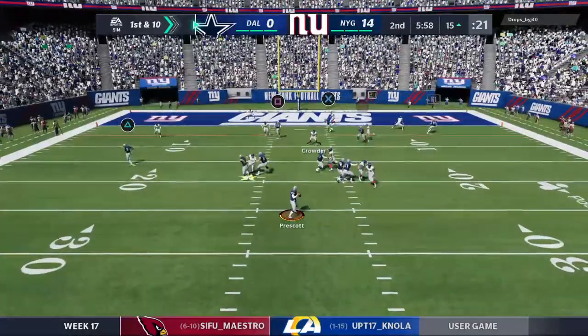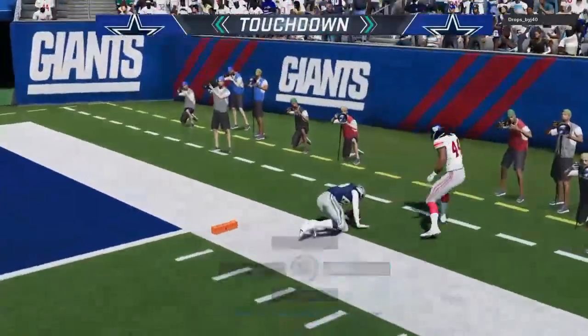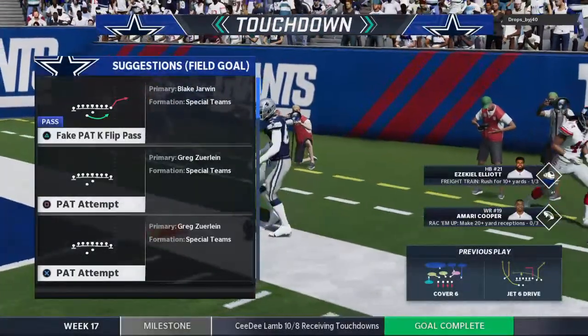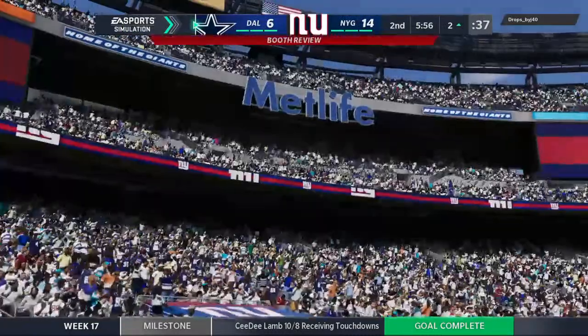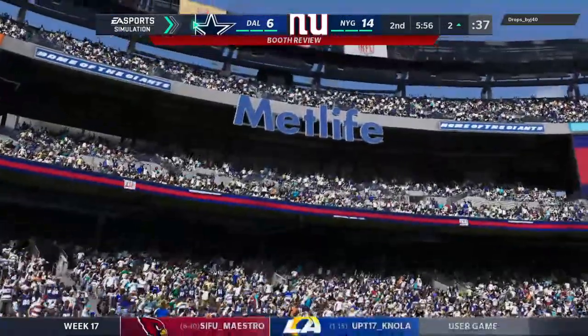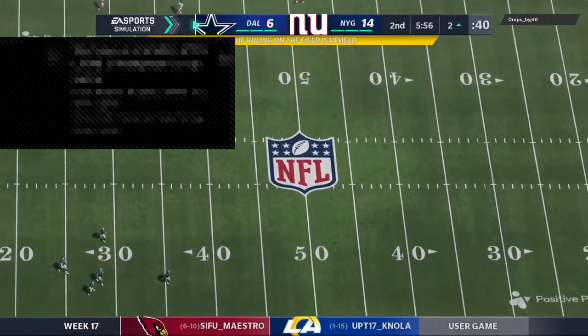From the red zone now, Prescott. And he'll take it into the end zone for a Cowboy touchdown. CD Lamb hitting double digits with his 10th touchdown of the season. And the Cowboys have cut it to within a score.